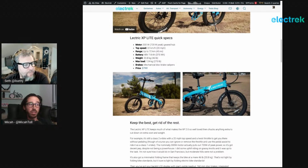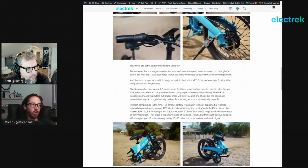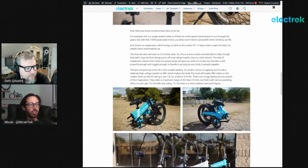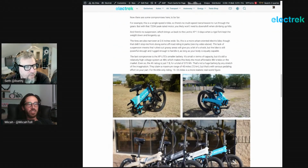Wow. And it's a single speed. So you don't get the 7 speed that they've got on the XP, and it doesn't have the suspension. But what that does do is let them shave a couple $100 off the price. So if you want a light, small folding e-bike that doesn't have suspension, doesn't have big fat tires, but gets you a 48-volt system, pretty powerful, decently fast at class 2 speeds at $800, I mean, this blows away the quality of like an Aniioki or a Walmart e-bike or something like that. Right, but it costs the same, which is incredible, or roughly the same.